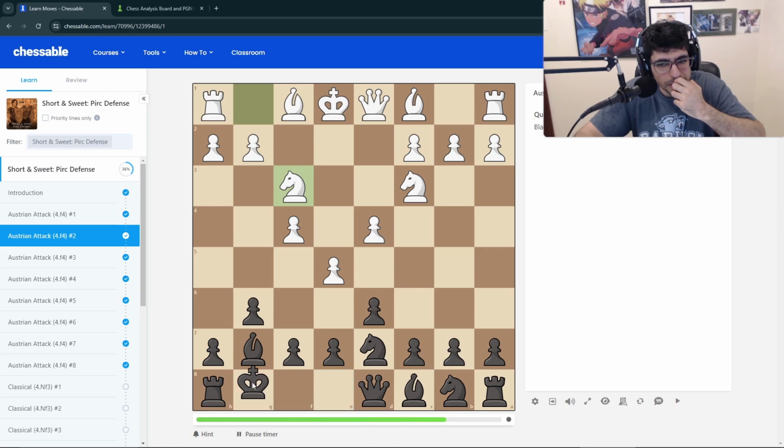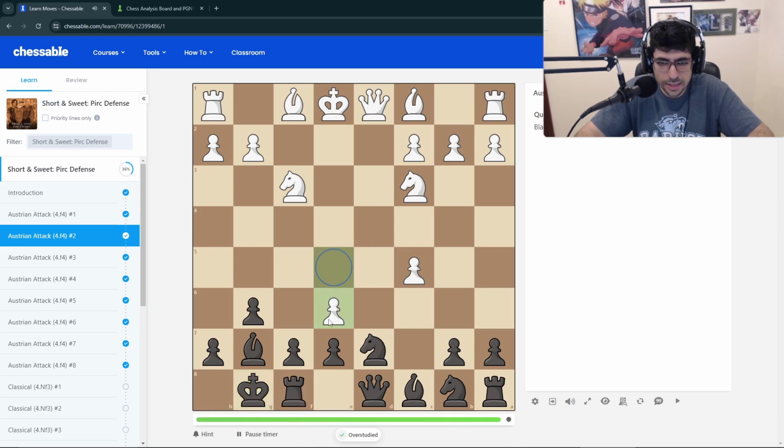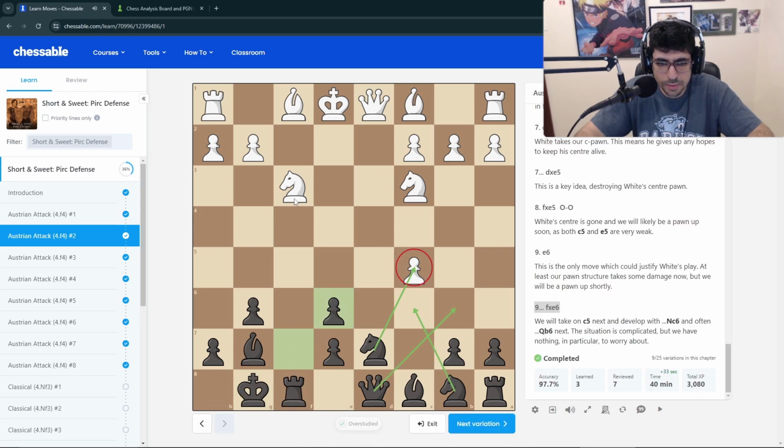We still go for this c5 push just to counterattack very quickly. In this case, if he takes this pawn instead of this pawn, the idea is to ruin the center pawn structure of our opponent. Castle. If he pushes, we get ours ruined, but we have this open file for our rook, and the guy explains that we can take on c5 next, develop knight c6 normally, go queen b6, and I actually really like this position because I like open positions more than closed positions.